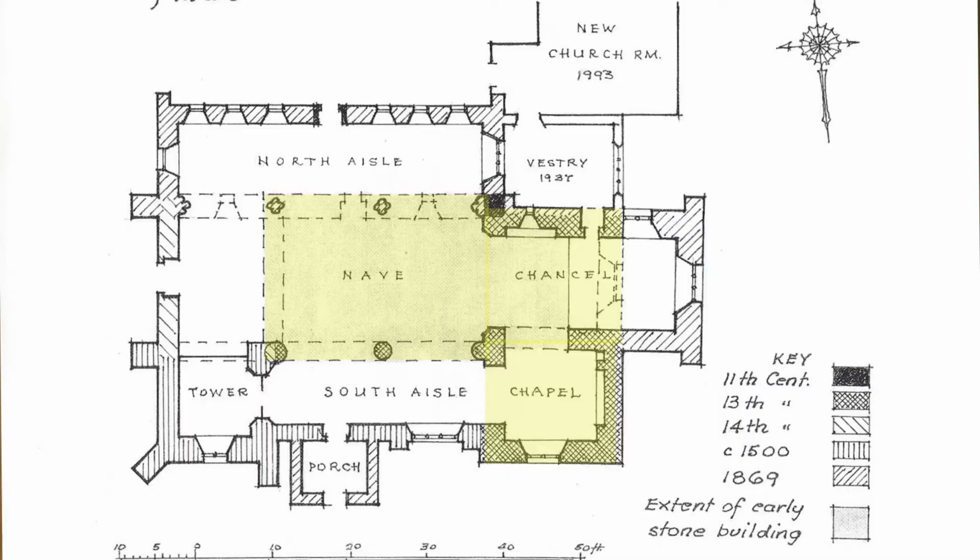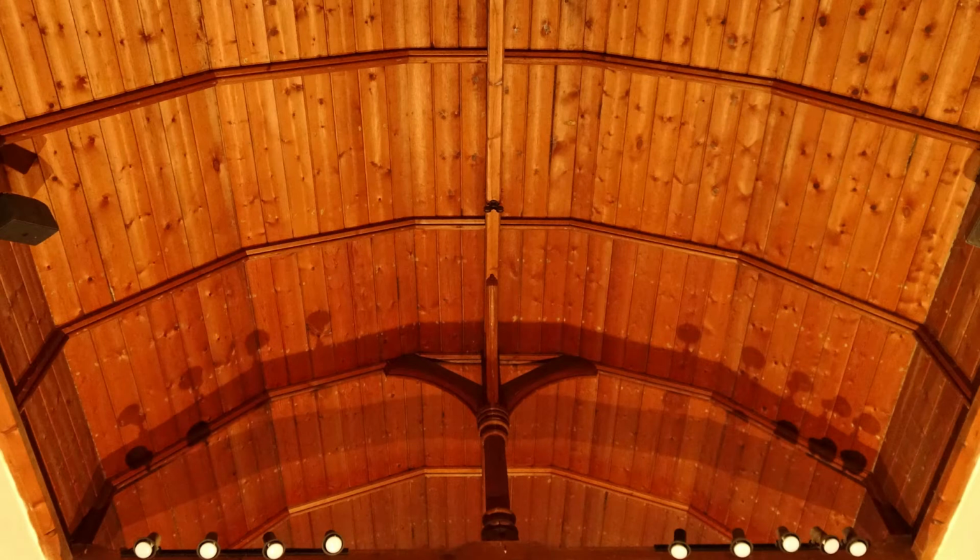That was the 13th century. During the 14th century, the nave, central part here, was extended westward by 14 feet, that way. The south aisle and the tower were then added. They were built towards the end of the 15th century. The nave was re-roofed then with trussed rafters and crown posts, as you can see today.